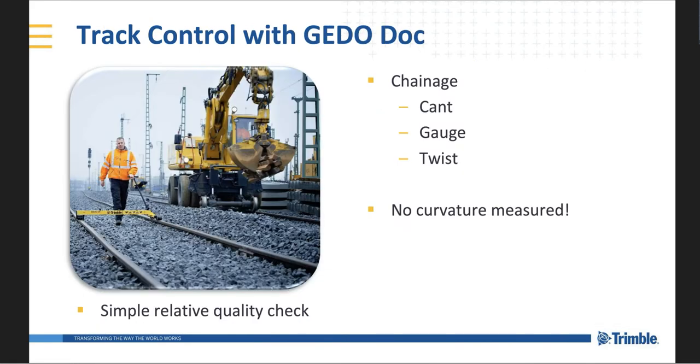This is a very simple quick quality check solution. It's the trolley with a handheld and a software called GEDO Dock. And all the system does is it provides you with the gauge measurement, the cant or super elevation, the change information where it is on the track based on an odometer. And if you push it over a certain distance, it also tells you what the twist is between the left and the right rail. That solution is not an absolute solution. You don't have absolute 3D coordinates for that. And you also don't measure the curvature, but it's a very simple quality check of the existing track.